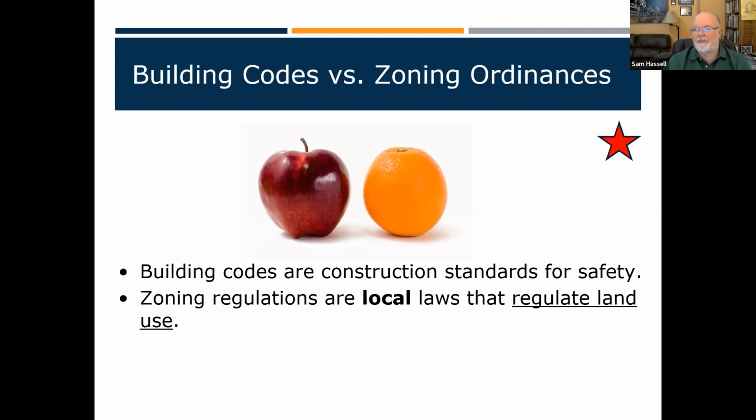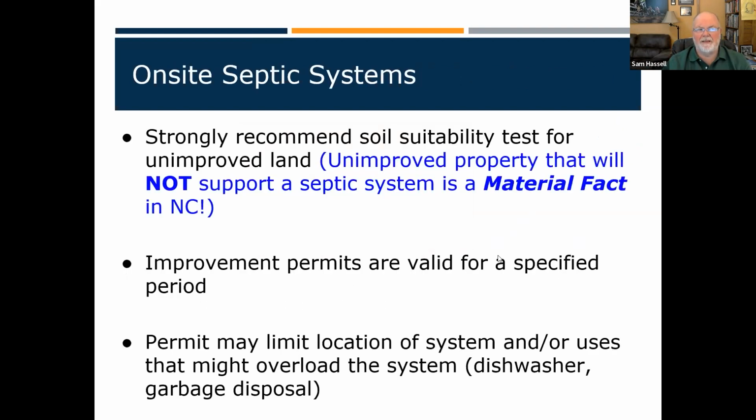Now, this brings us to the health department. All right. It's another thing you have to deal with. What about septic systems? Now, if you have a community that has city water and city sewer, not a big deal, right? But let's say you're out in the country somewhere and you need on-site septic. So that means you have to have the proper drainage in your yard somewhere, all right? We want to make sure that we have what's called a soil suitability test for unimproved land. Land that doesn't have any kind of house or improvement on it. This is called a PERC test, percolation test.